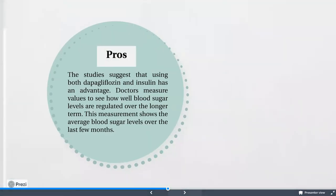Pros. The study suggests that using both dapagliflozin and insulin has an advantage. Doctors measure values to see how well blood sugar levels are regulated over the longer term. This measurement shows the average blood sugar levels over the last few months.